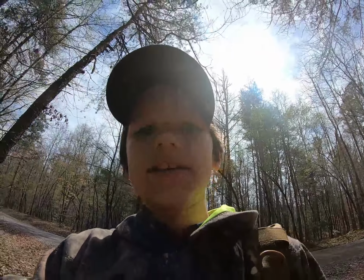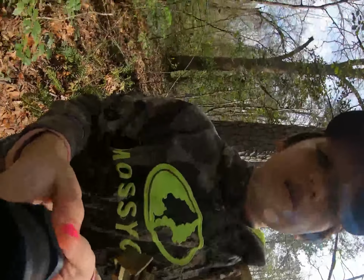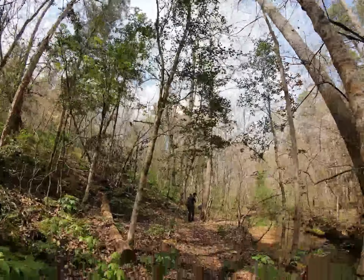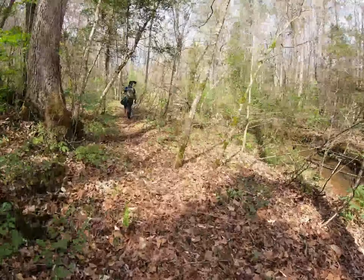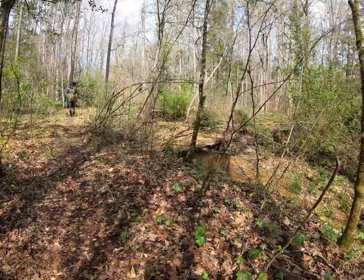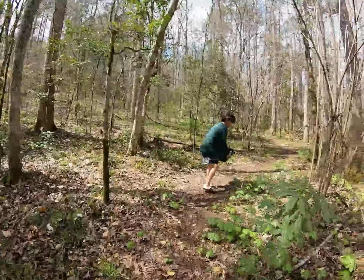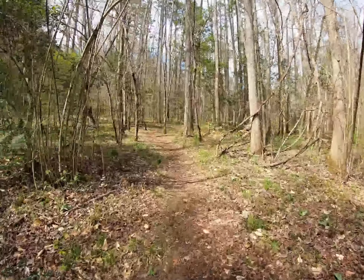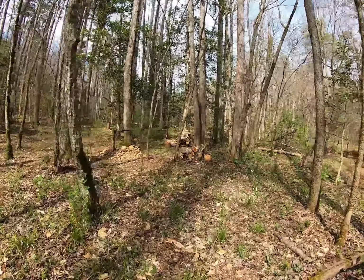Okay, so right now we're at a completely brand new place. Again, we've never done this, so let's see how good it is. Okay, well, Emmett and Dad are checking something out. We're just gonna walk along the creek.